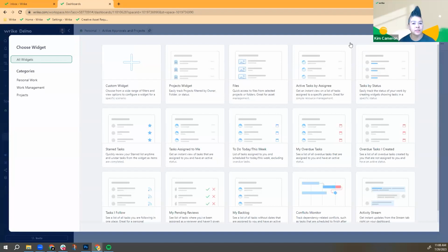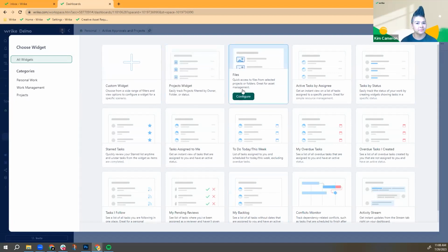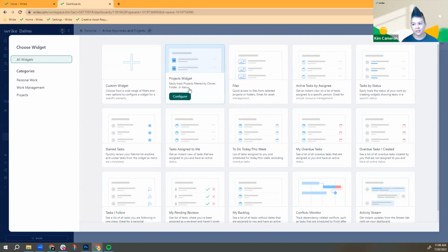When you choose plus widget, you are presented with several out-of-the-box options here, and they're great for you to explore after the call. We're going to focus today on my top 3. 99% of the time, these are the ones that I go to most often. I'm going to start in the middle instead of the beginning and talk first about project widgets.